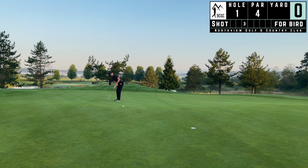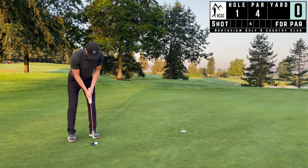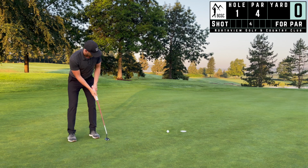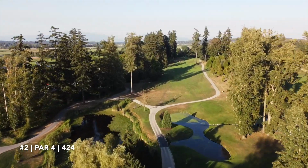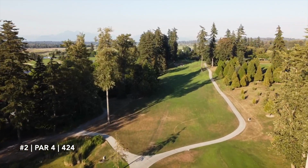Lower portion of the Ridge here, once again, very fast greens, just trying to get familiar with them. Sent that one about 5 feet past. And a knee knocker to save par. Pretty happy with that. Walking away with par, even after one.